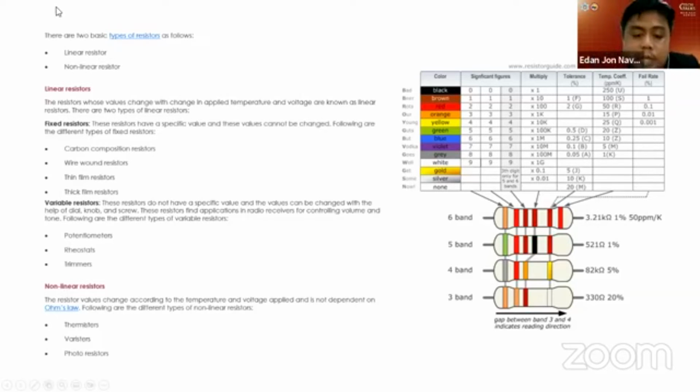Sa resistors, meron tayong tinatawag na color coding ng resistor. So, majority siguro alam naman itong color coding ng resistor na to. Pero for the sake ng mga estudyante, i-discuss pa rin po natin. So, meron tayong iba-ibang resistor. May iba-iba silang band. Pwedeng may 3 bands, may 4 bands, may 5 bands, may 6 bands. Kada band, ito yung tinatawag na bands. Iba-iba yung kulay po niya. Yung kulay niya nakadepende sa chart na to.